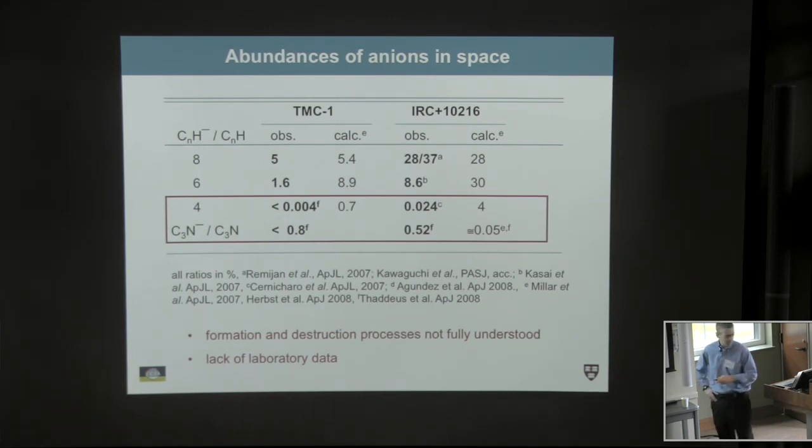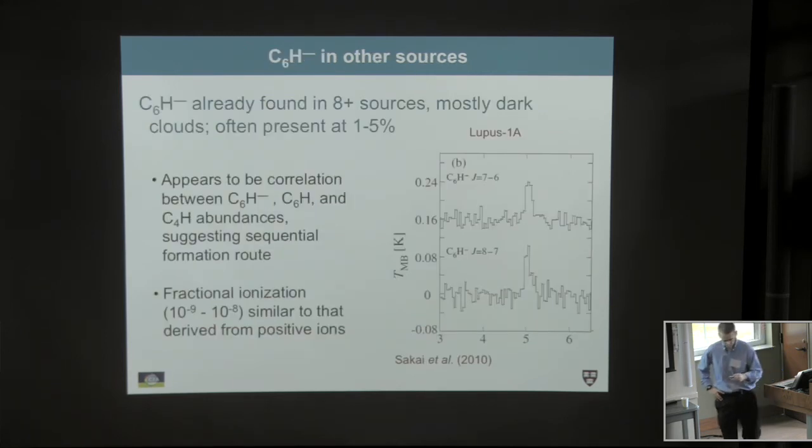And so that's telling us, obviously, there are formation and destruction mechanisms that we certainly do not fully understand, and reaction rates that we perhaps need to measure. So what we've been able to do, with others, is now ask the question: are these two sources special? Or can we detect negatively charged carbon chain species in other sources? And the answer is, in fact, they have been found in other sources.